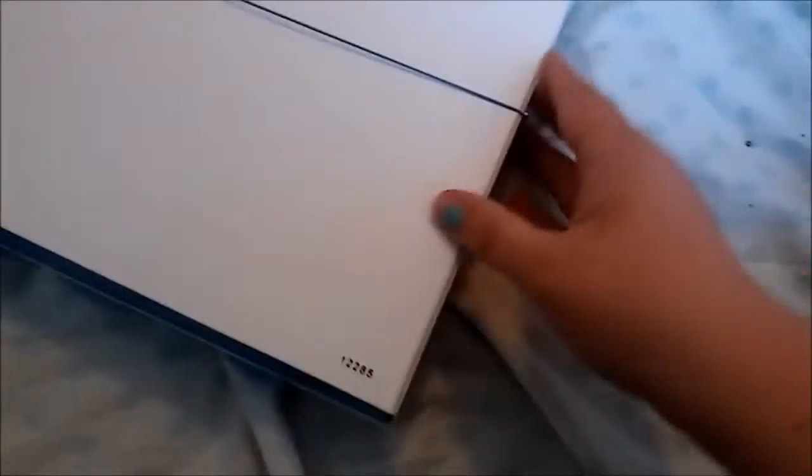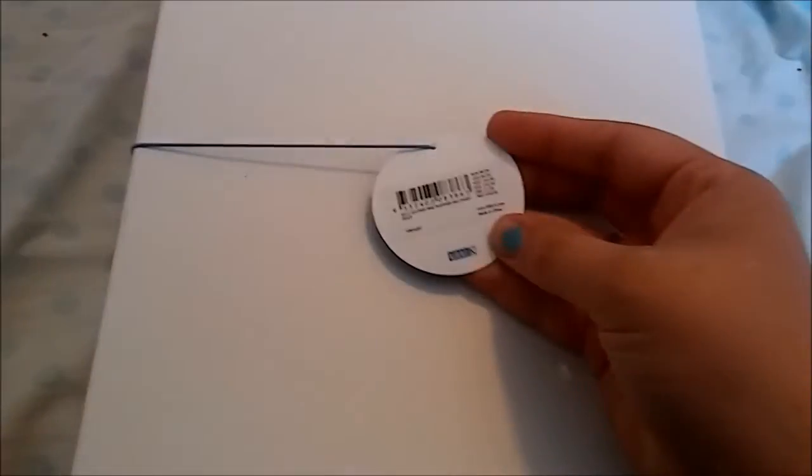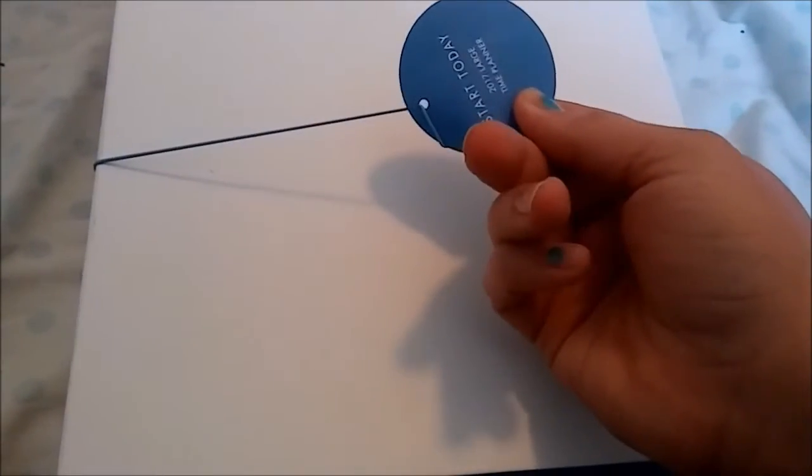So let's see, this appears to be 12285, and my dog has just fallen off the bed. What does it say on this side? It's just the barcode and the price. Start today, large time planner. Alright.